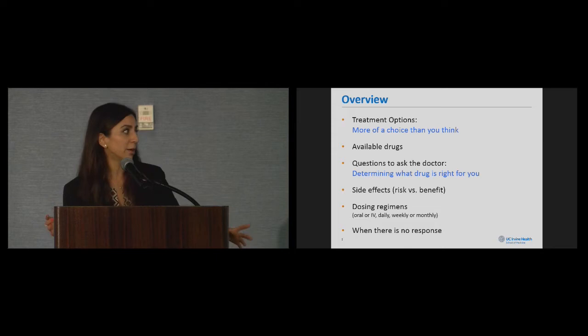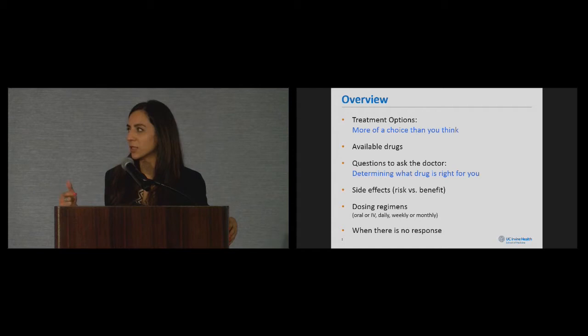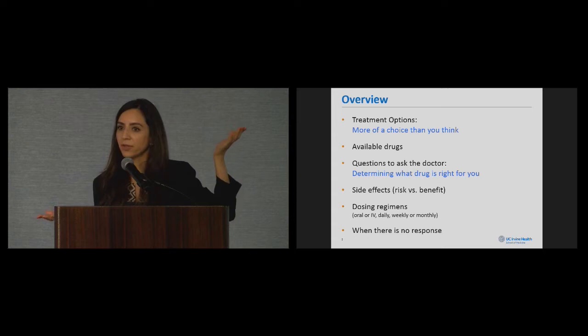What I'd like to do is go over some of the drugs that are available, and then the questions to ask, because if you don't know what to ask, you're not going to be able to help pick the right drug for you. Some of the most important questions to always ask your physician are about the side effect profile of a drug, and weighing the risks and benefits. All of these drugs do come with a panel of risks. Oftentimes the benefits outweigh the risks, and in some instances the risks may outweigh the benefit. So asking about that is very important.